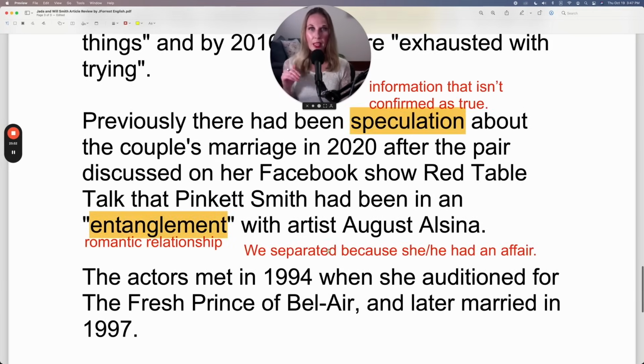So here's an example. We separated, the verb to separate, we separated because she had an affair or he had an affair. So you have an affair. An affair is just a romantic relationship when you're already with a romantic partner.